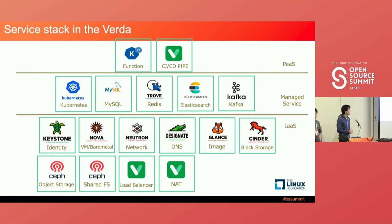This is the service stack we provide in Verda. At the bottom layer, we provide the IaaS functionality to LINE application developers, like identity, virtual machine, bare metal, network, and storage. On top of the IaaS layers, we also provide managed services, like managed Kubernetes, managed MySQL, managed Redis, et cetera. In addition, we provide function as a service and a CI/CD pipeline using some open source software.